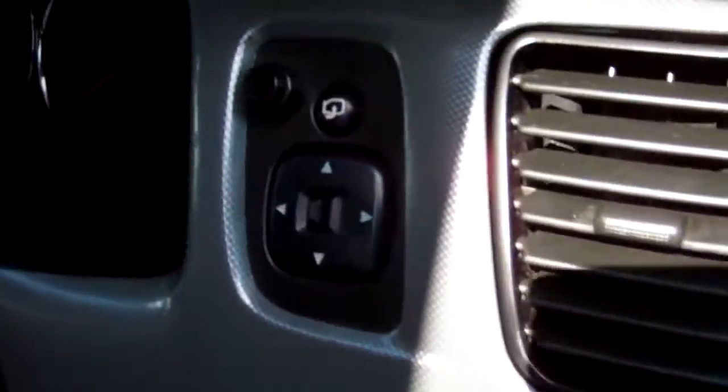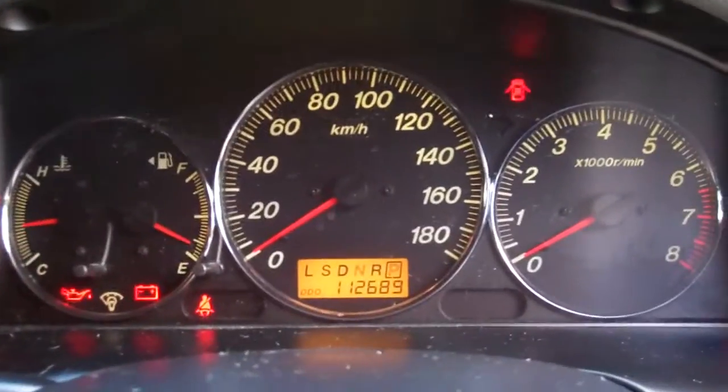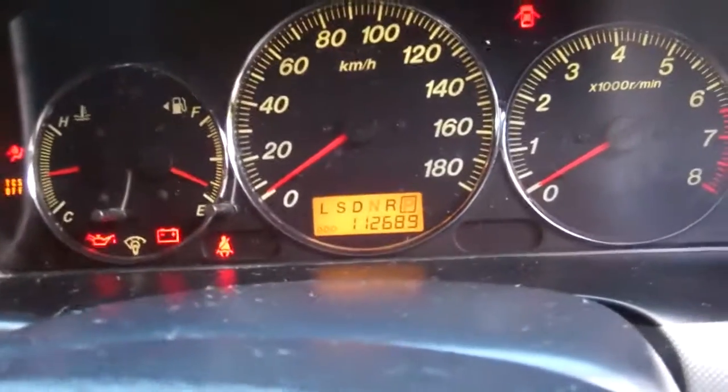In here we have electric window controls and wing mirror controls. Fantastic warrant through to the 11th month 2016. Next service due at 122,000 kilometres, and it's currently at 112, so servicing is current and up to date. ABS brakes there too, nice and safe.